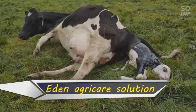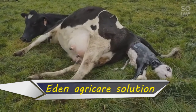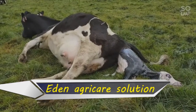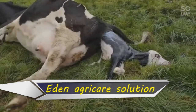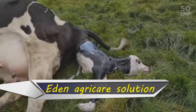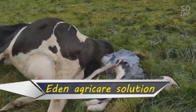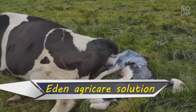So the animal can push by itself and the whole process is completed, or it can be helped. One thing that leads to the cow being helped to deliver is either it has dystocia or the calf is dead. When it's dead, we carry out fetotomy. I'll discuss the process of fetotomy later in other videos. Or the calf is too big and the animal is too weak to push. So that is when you make the calf be in the right position, head and forelimbs first, and then you pull.